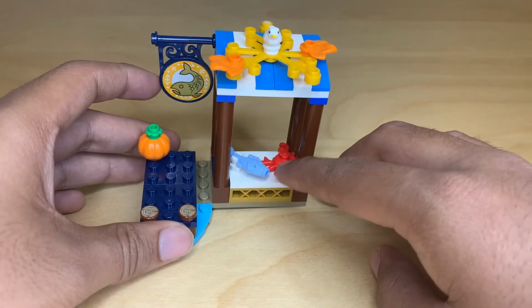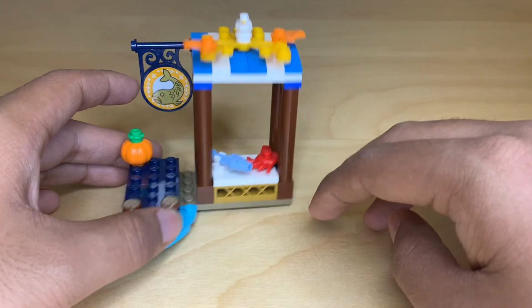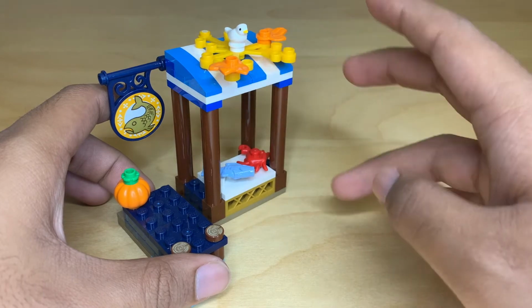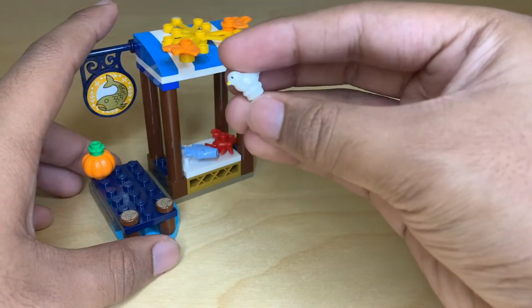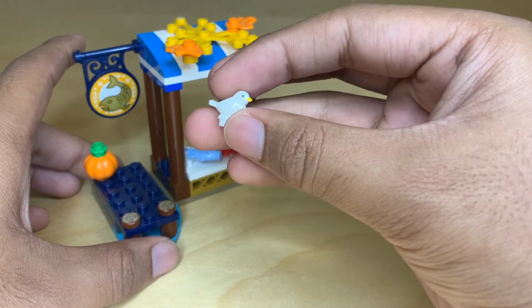There's a little fish market with a red crab and a sand blue fish. Those are both great colors for those pieces. And then up above, there are some really beautiful autumn leaves. Fall was a big theme of Frozen 2. And there's one of these newer bird pieces. These were introduced with Jasmine in the Disney Minifigures Series 2. And there are 2 of them in this set.